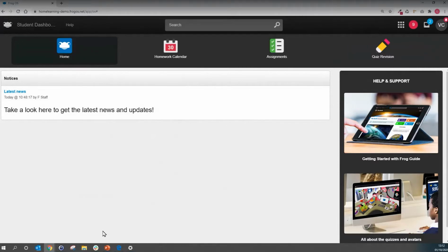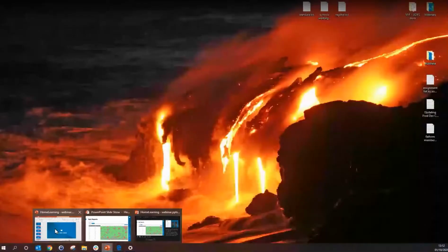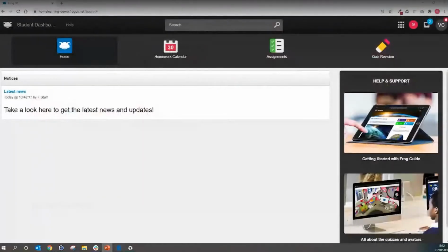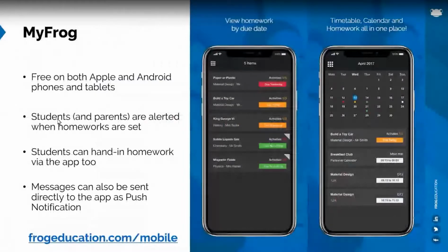And there's so much more I could cover, and there's so much that I've only just skimmed the surface of. But ultimately, if I get back to my presentation, I think we've covered everything other than to re-mention the MyFrog application. It is free for students and parents and teachers to download. They do get those alerts when homeworks are set. And that messaging tool, again, was asked for by our schools and built to what they needed it to do. It's a great way of cheaply, freely communicating with parents and students.